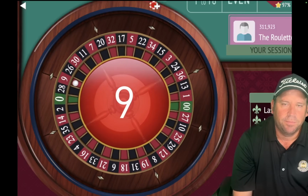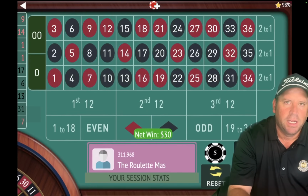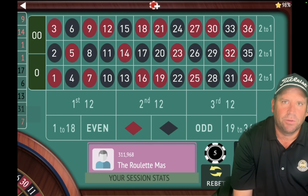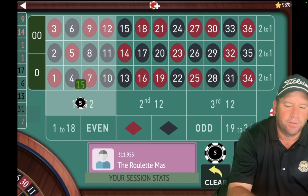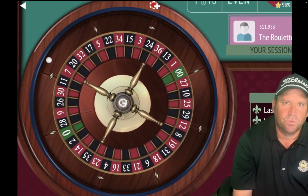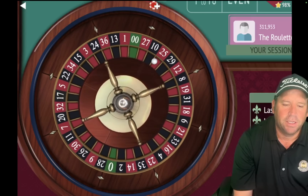That's a 9 red. Okay, so we're up 200. And Jim P says you cash out when you're up $300 with this system. So let's go ahead and we'll be on first 12 for 15 after that last win here. Let's see if we can get up 300 before we have any issues with this one.